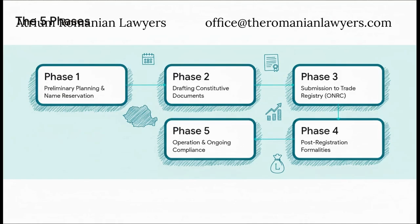Phase 1 is all that early planning and locking in your company name. Phase 2 is where you draft the legal backbone, your articles of association. In Phase 3, you submit the whole package to the trade registry. Phase 4 is for all the little things after you're approved, like banking. And Phase 5, that's when you hit the ground running with operations and compliance. Let's take a closer look.